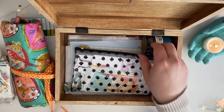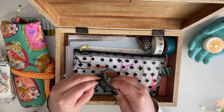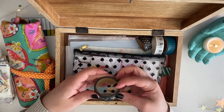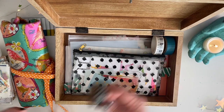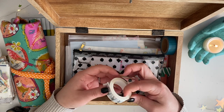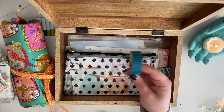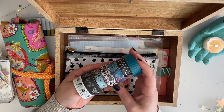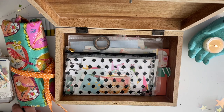So I don't know where this is from. There's two. Okay. This is from, I don't know, like a Heidi swap thing, I think, maybe. This is a random black and white washi. This is from the Honey Bee Shop. I got it because I thought it was really cool. I've used it maybe once. And then you're just generic blue striped washi. So yeah, I try to keep like black and white, a little bit of blue. Which in hindsight, maybe I should have gone with more spring colors, but you know, it is what it is.